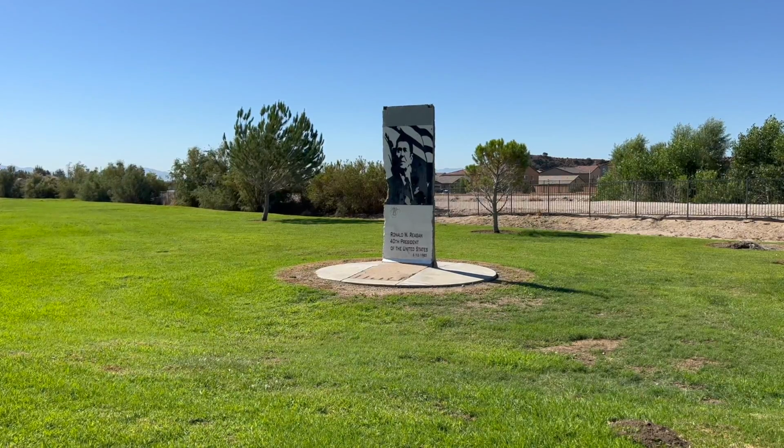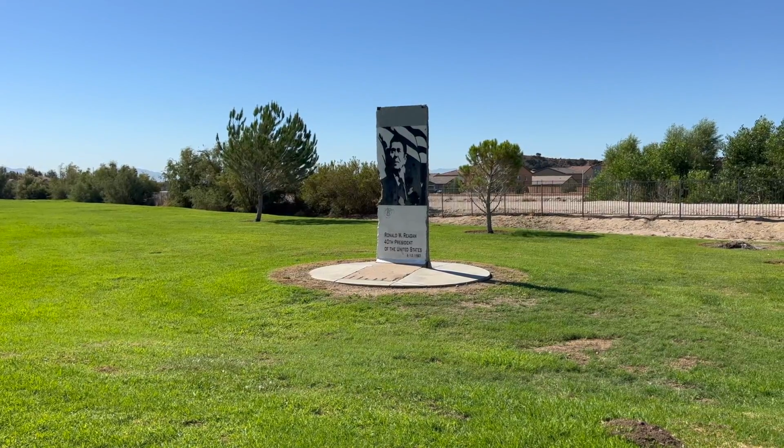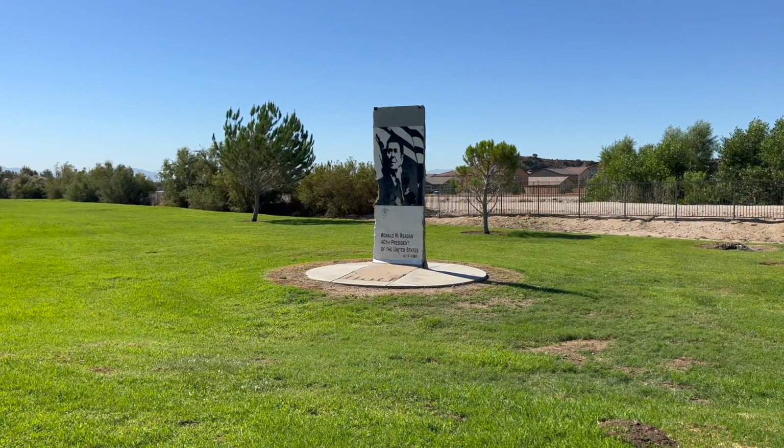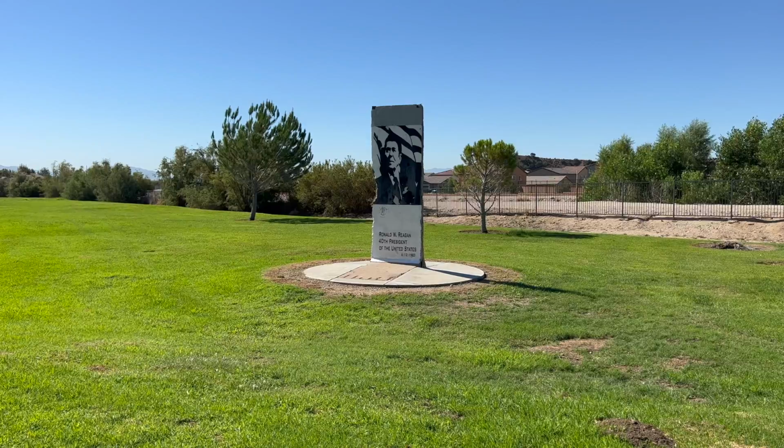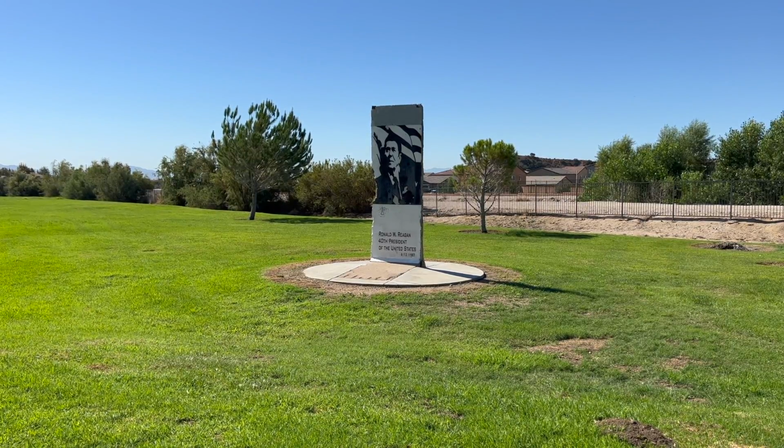Local residents have been asking for help from the city to protect the wall, and at the very least, the city should install some sort of informational plaque to explain what it is. I think they're missing out on a huge educational opportunity here. So that's our look at Ronald Reagan Park and a random piece of the Berlin Wall hidden away in San Bernardino.